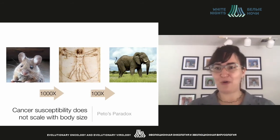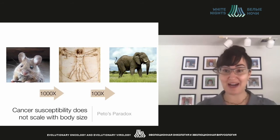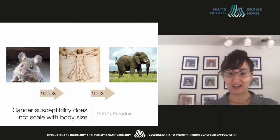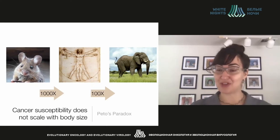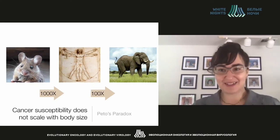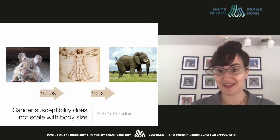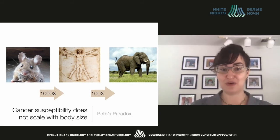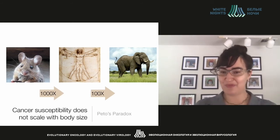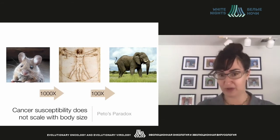And in fact, if we go back to the very beginning of my presentation, where I was talking about how, when you scale up cooperation, it becomes harder to solve that problem of cheating, you might expect an elephant to have greater susceptibility to cancer than a mouse or a human. But that's not what we see, actually. It doesn't scale with body size.